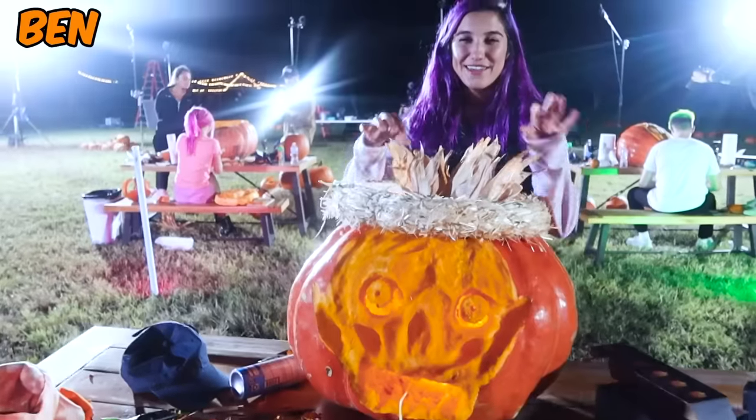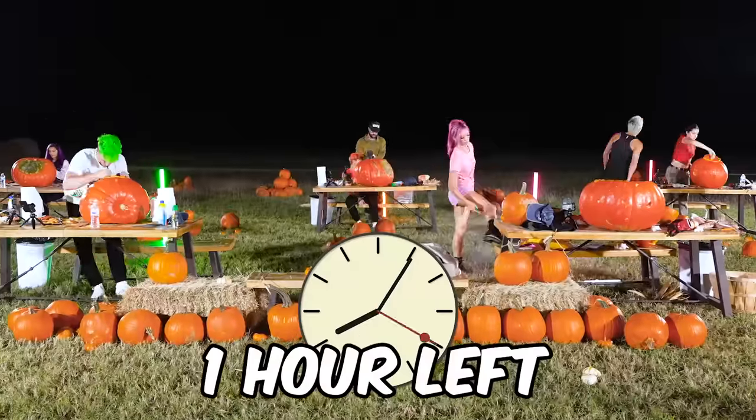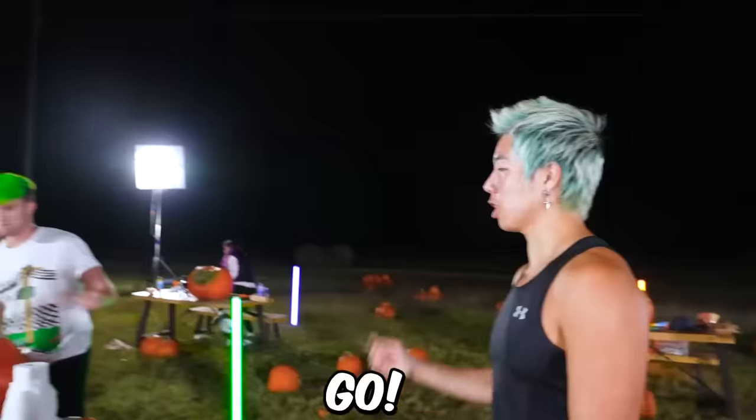I just put some lights on my pumpkin to see if it would bring it to life. Jazz, what do you think of my pumpkin? I think you made it look very beautiful and very well put together. You guys have 30 seconds to hold as many pumpkins as possible. Go!